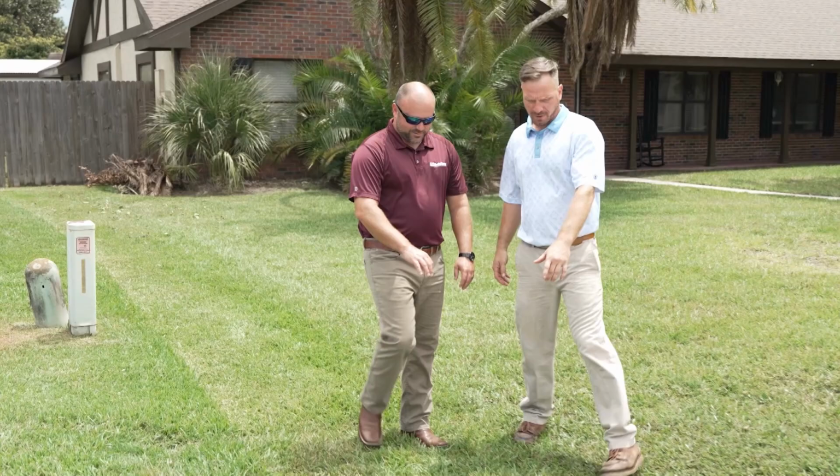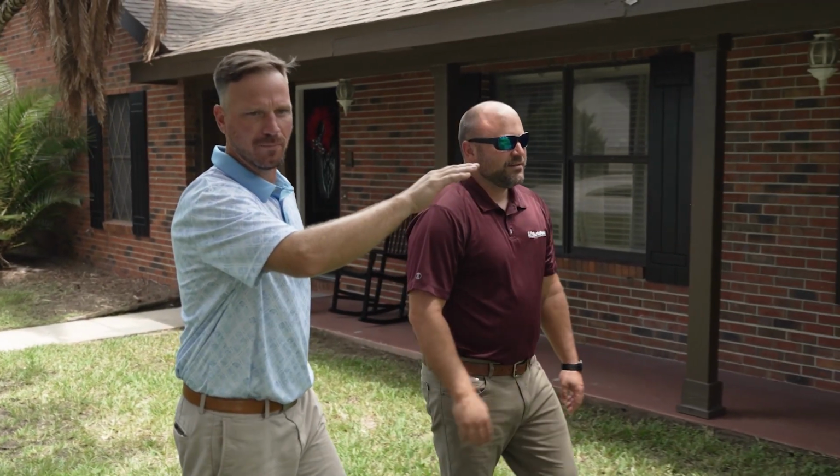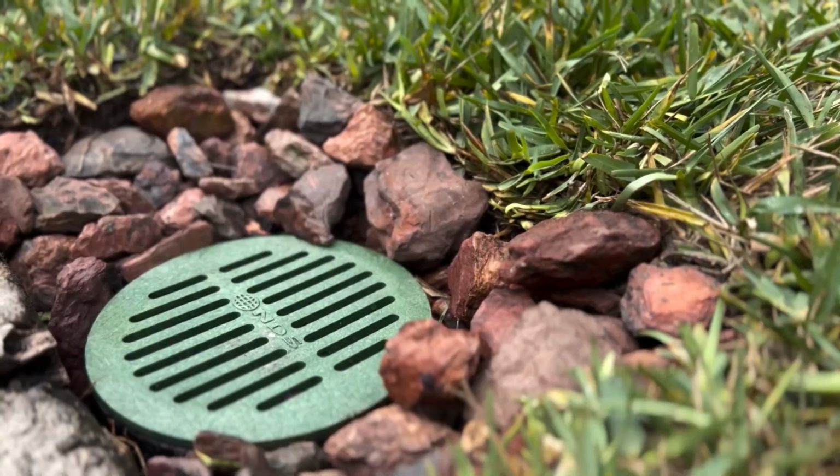Super happy about how everything turned out. Water Oak did a great job using their NDS products. The drain is going to be great. No more standing water in my yard. The kids can play a little bit better. It's going to be awesome. I'm really happy. At NDS, our goal is to provide homeowners with effective and aesthetically pleasing water management solutions.